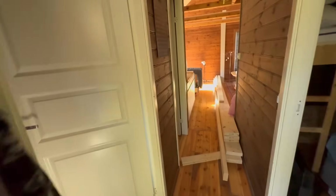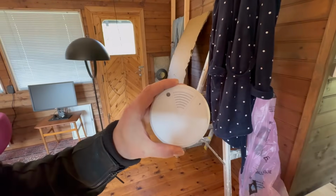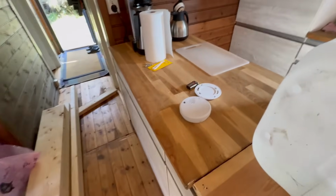We're at the cabin and we can hear the fire alarm is going off. I have investigated. There is nothing hazardous. There's nothing wrong here. I had a long tour for nothing, but it's way better than the cabin being on fire. I obviously need to change this. That's garbage.